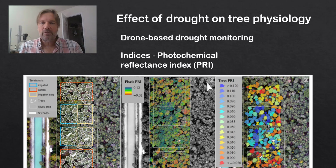And here's an even more advanced study of trees, where they first outline the trees themselves, and then analyze the individual pixels. They use this other index, the PRI, which I showed on the previous slide as well, to categorize each of the trees. So you can see not all of the trees perform the same way. But imagine having something like this to offer your clients. This would be absolutely fantastic.